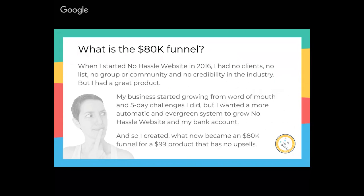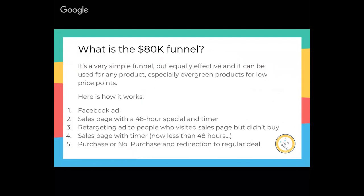You don't need people to know you even, because this is a cold market kind of funnel to be very successful if you have a good product to start with and you price it right and you create the right funnel. So the $80,000 funnel is a very simple funnel, but it's equally effective, and it can be used for any product, especially evergreen products for low price points. So in theory, it can be used for even higher price points, but there is something very effective about the lower price points because it makes people feel very comfortable buying at a lower price point, even if they don't know you very well, because this is a short funnel. You will see how it's done and the timeline, and you'll understand. So this is how it works.